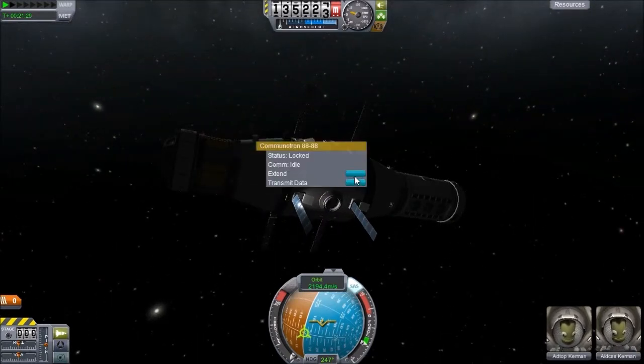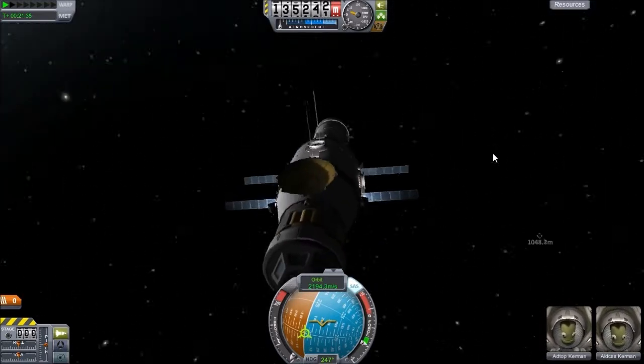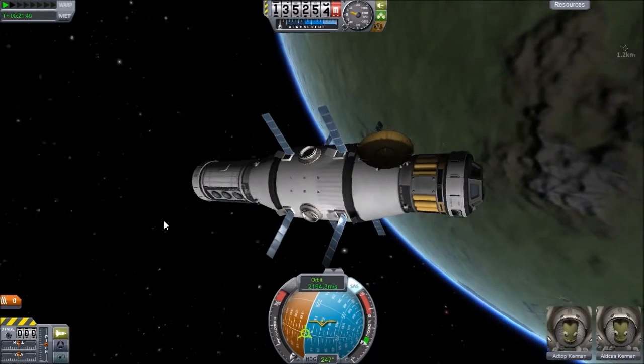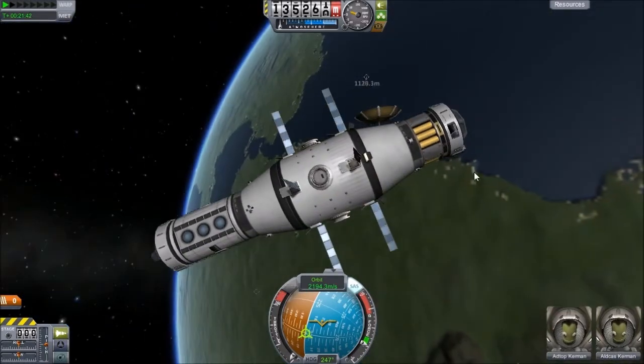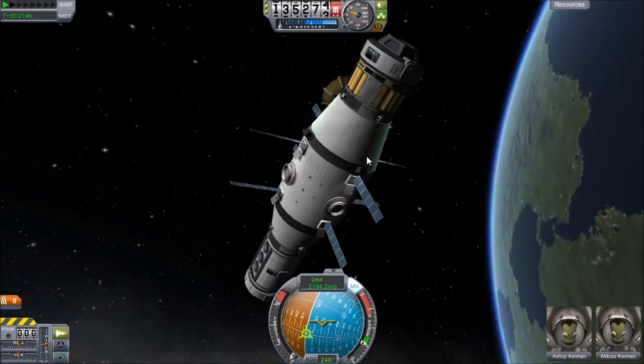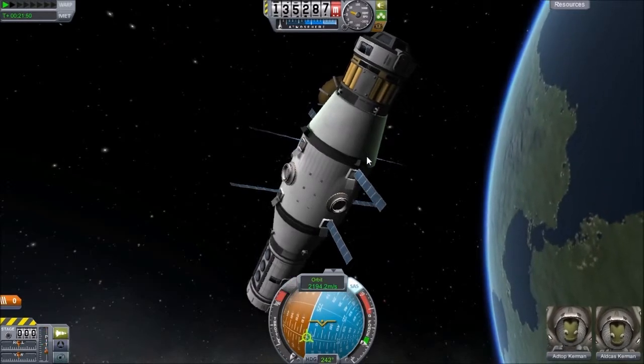It's also got a satellite dish. What space station would be complete without a satellite dish? So we're just going to have that open to make it look a little bit more complete. So this, like I said, is the beginning of the space station. I think I said that about 18 times, so you guys should get it by now. But it does also have some RCS, so we can maneuver things the way we need to.